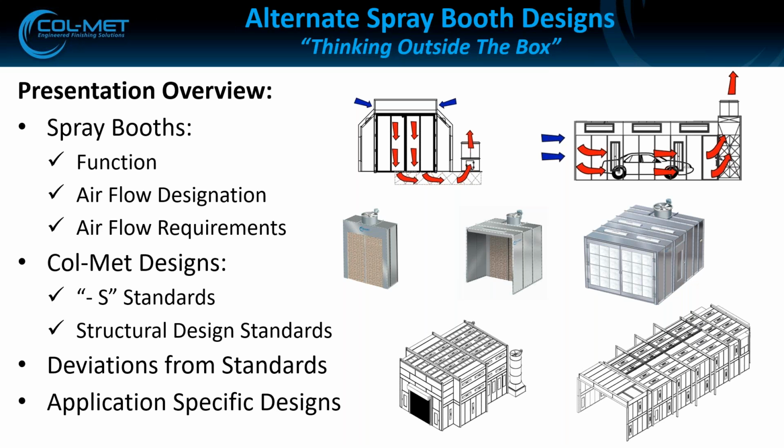So just to give you guys a presentation overview, we will be discussing spray booths, their function, the airflow designation, and also the airflow requirements. Colmet Designs, we have standard or catalog booths, some structural design standards that we classify our booths with, and then we will have a time where we will talk about deviations from the standards. And then application-specific designs.